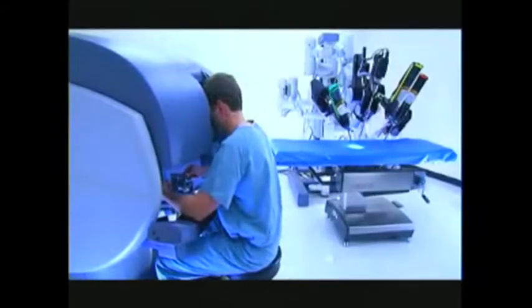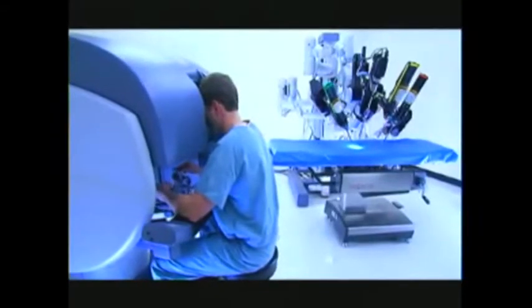The surgeon is not next to the patient. He's nowhere near the table. He's sitting at a console somewhere far away, but in the same room, of course. That's because of the communication. He could jolly well be in the next room and still work.